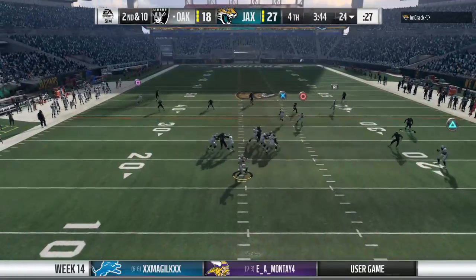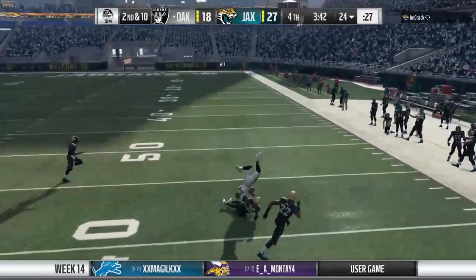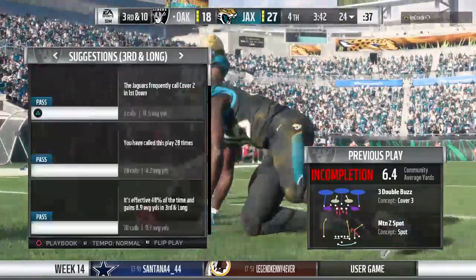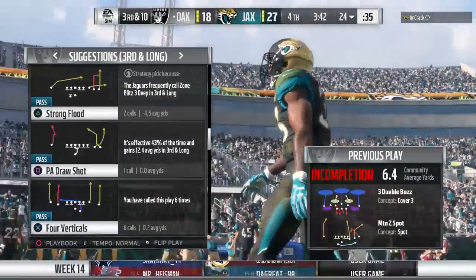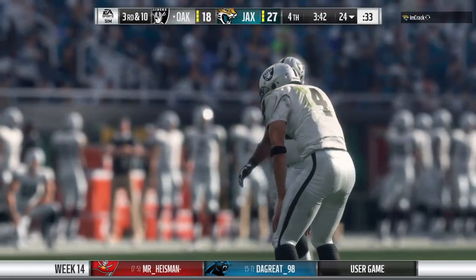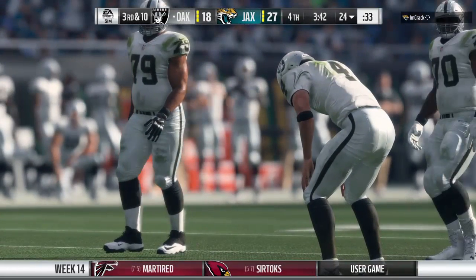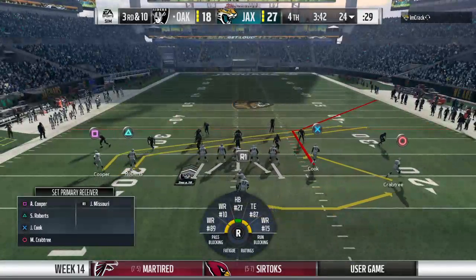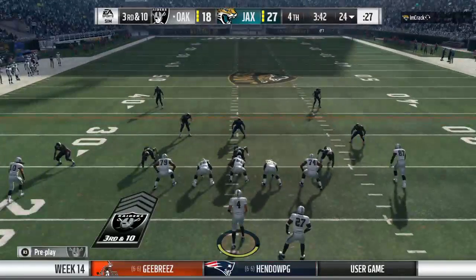Carr again here on 2nd and 10. And incomplete there. A nice hit jars the ball free and brings up 3rd down. Let's face it, you can run the route tree as many times as you want, get in sync, practice it, do all those things. But once you get to game speed, it doesn't always time up quite that well. That one goes incomplete.